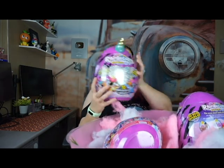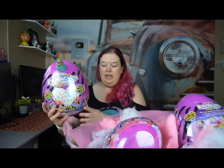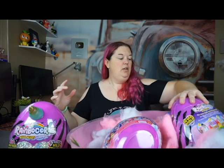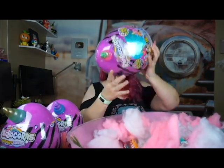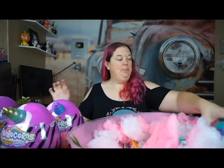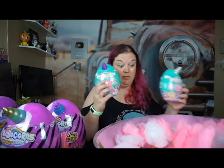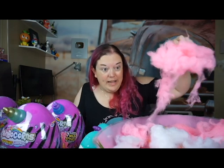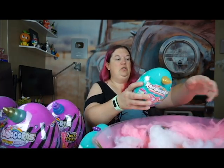So just like in our Dino Smashers box, it looks like we have three of the giant eggs to open up. We have two and three. I'm gonna start putting them over here. We also have some of the smaller eggs. It looks like we have three of these as well. And like I said, a lot of this cotton candy fluff. So we're gonna push this over here.